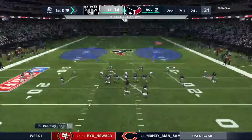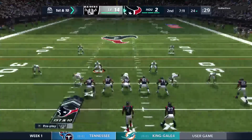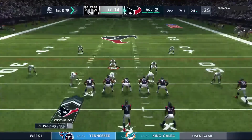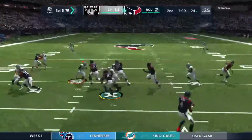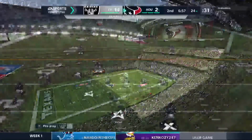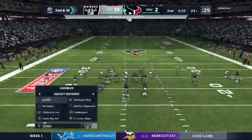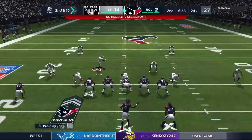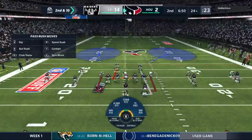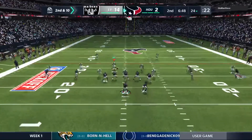Watson will bring up the Texans here, 1st and 10 at their own 24. To begin the drive, here's a handoff to Hunt. And boy, this defense again really making things tough on him as they stop him for no gain. Brought down right at the line of scrimmage. No gain on the play. Brings up 2nd and 10 at the 24-yard.